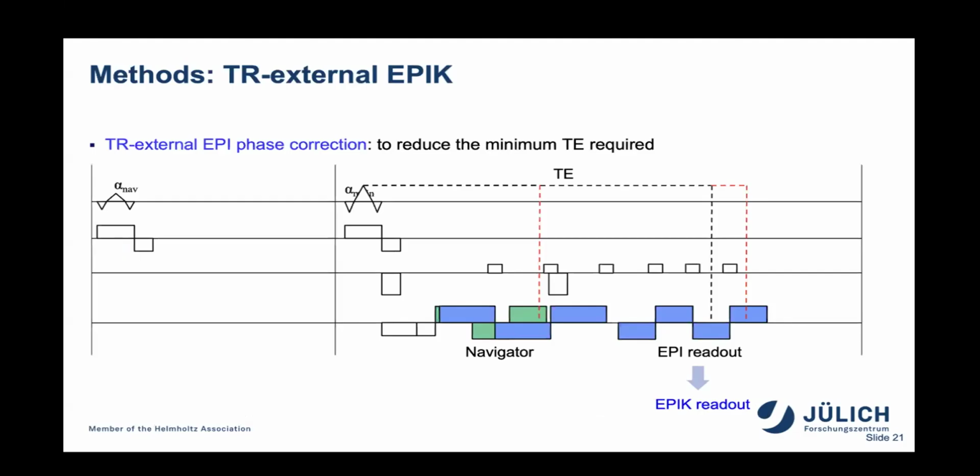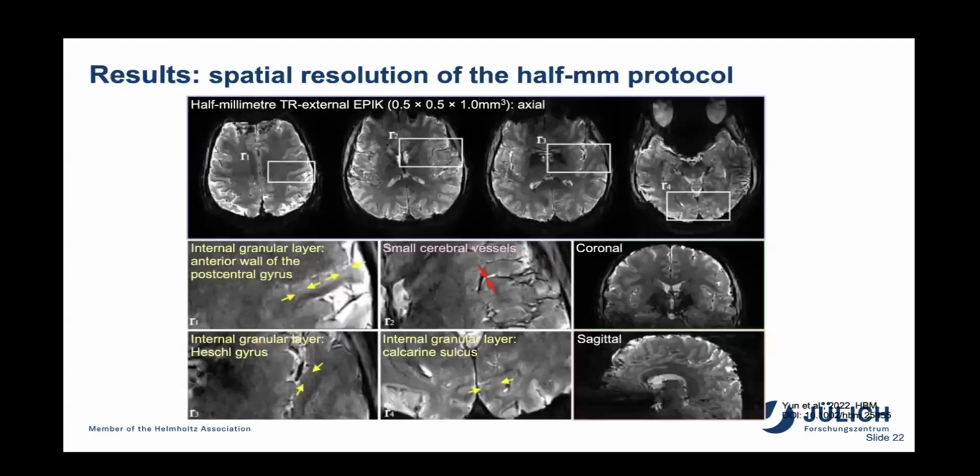So this slide was supposed to be animated, but somehow the animation's been lost. But you see the idea that you take out the navigators and just put them outside. And these are pretty much first results from the 0.5 millimeter in-plane, 1 millimeter slice thickness.